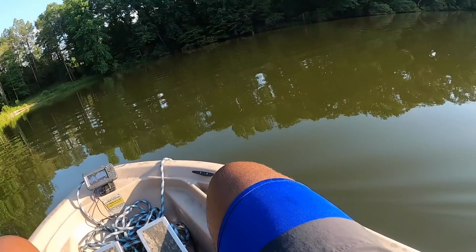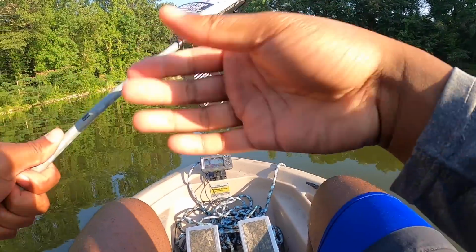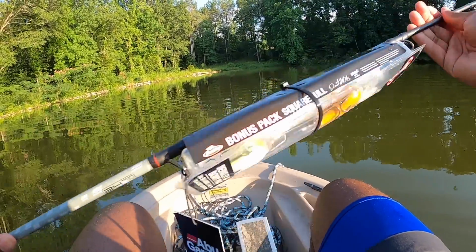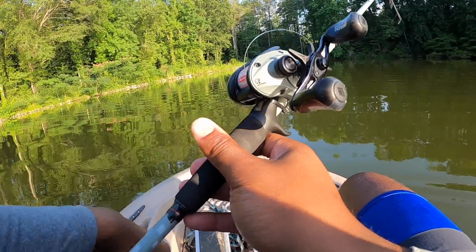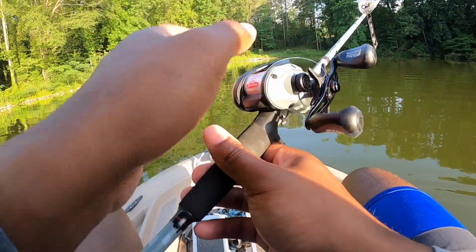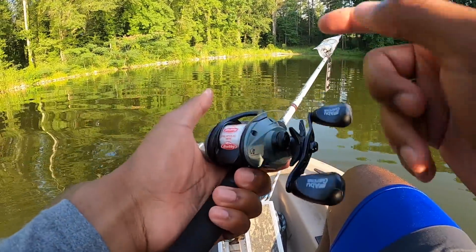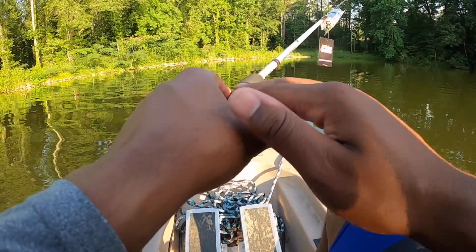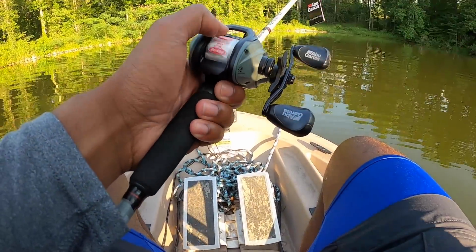All right, guys, we are on the boat. And I'm going to try to give you as much value, or information, about this thing as I possibly can. This is the Abu Garcia Vengeance combo. I wish I would have brought my black reel to compare it to this one. I mean, it's basically the same platform. It's just this reel is gray and mine's a little bit metallic with some sparkles on the side of it, and this one doesn't have that.